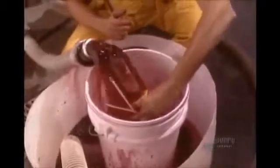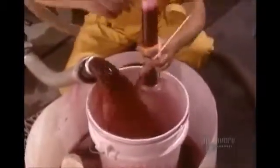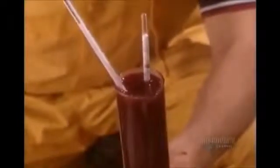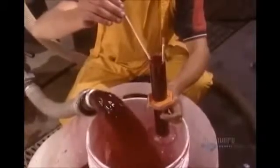During fermentation, they not only monitor temperature, but also the sugar level. As the juice becomes wine, the sugar level drops and the alcohol level increases. Except for very sweet wines, fermentation is done when the sugar's gone, and the alcohol content is 11 to 13% for red wine, 11 to 11.5% for white and rosé.